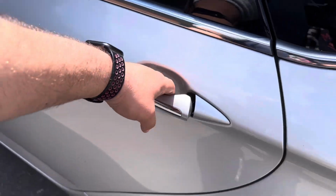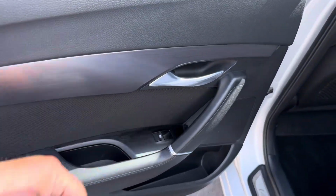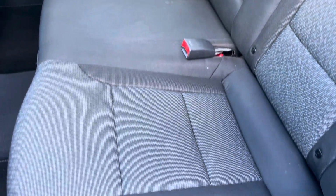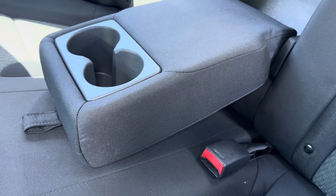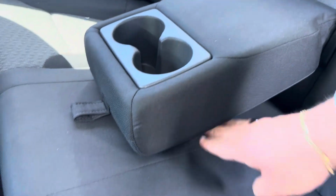Right, let's move over to the rear behind the passenger. So again, electric windows, and just to show you the rear seats as well. Absolutely fantastic condition. This is gonna sound like such a cliche, but honestly, this car looks and drives like a car half its age and half its mileage. So yeah, you've got an armrest here with a couple of cup holders, and the seats do fold down as well.